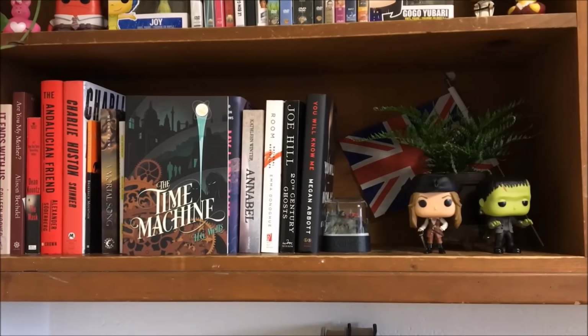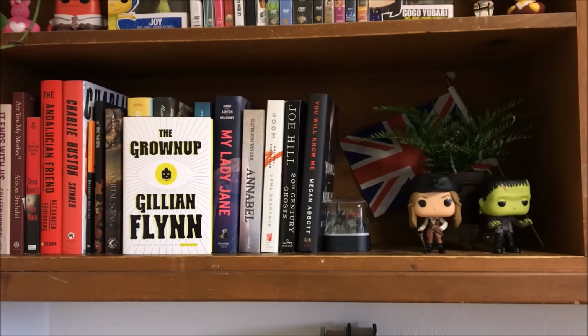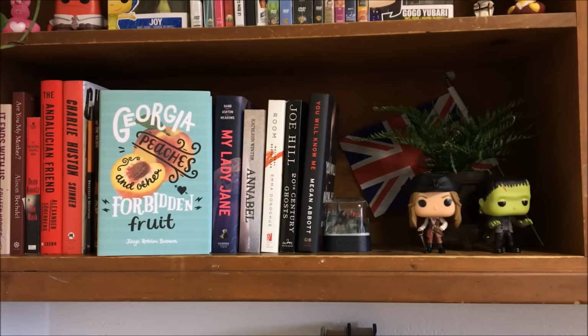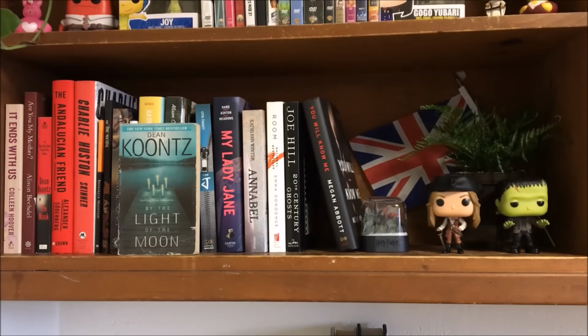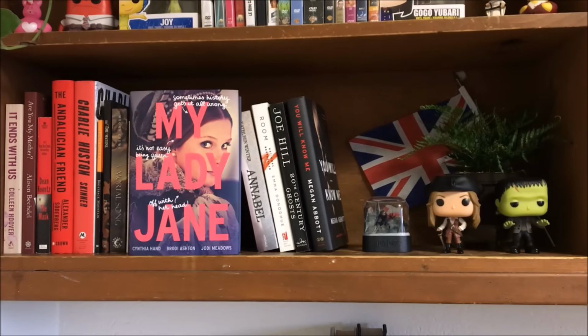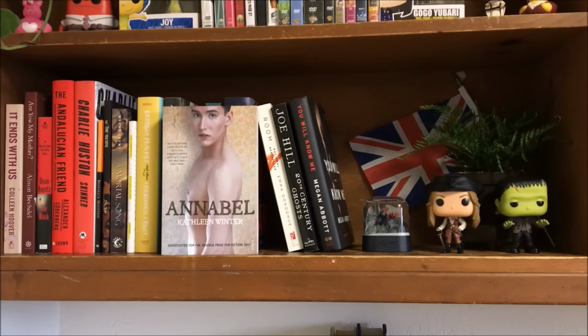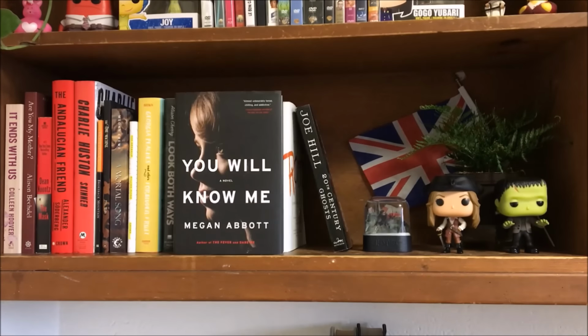The Time Machine by H.G. Wells. A Mortal Song by Megan Crewe. The Grown Up by Gillian Flynn. Georgia Peaches and Other Forbidden Fruit by J. Robin Brown. Look Both Ways by Alison Cherry. By the Light of the Moon by Dean Koontz. I Am J by Cris Beam. My Lady Jane by Cynthia Hand, Brodi Ashton, and Jodi Meadows. Annabel by Kathleen Winter. Room by Emma Donoghue. 20th Century Ghosts by Joe Hill. And finally, You Will Know Me by Megan Abbott.